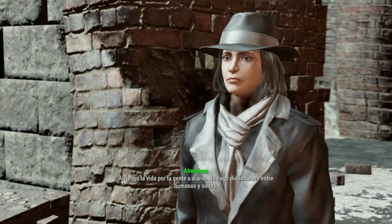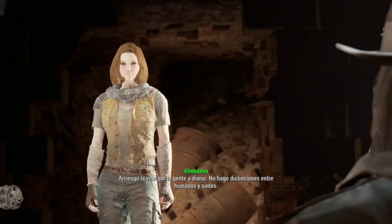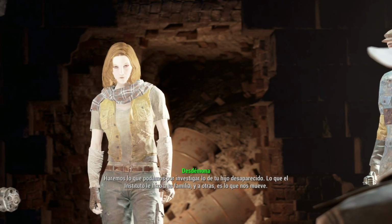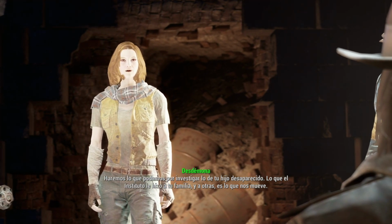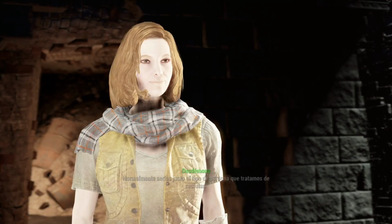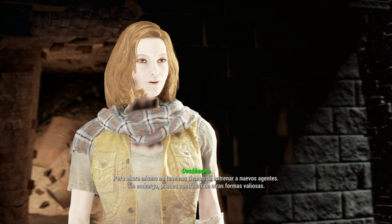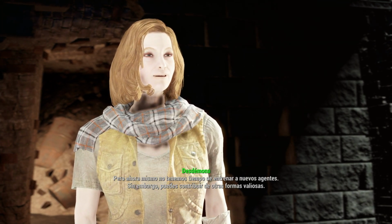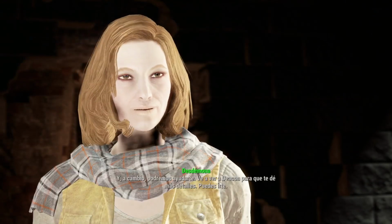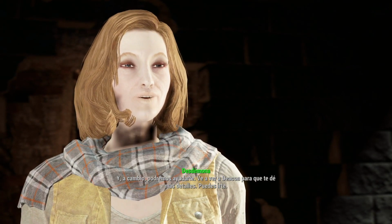I risk my life for people every day. Makes no difference to me if it's a human or a synth. Well said. We'll do what we can to look into your missing boy. What the Institute has done to your family and others is what drives us. Normally, you're exactly the type of person we try and recruit. But right now, we don't have the time to train up a new agent. There are, however, other valuable ways you can contribute. And in turn, we can help you. See Deacon for details. You're free to go.